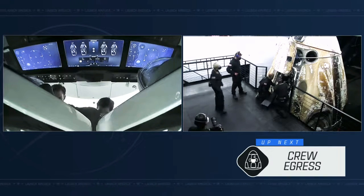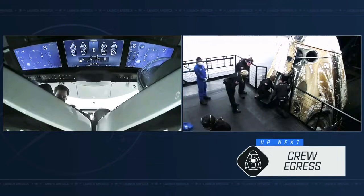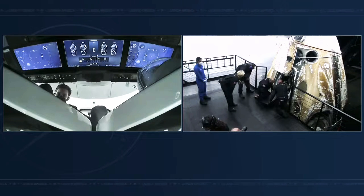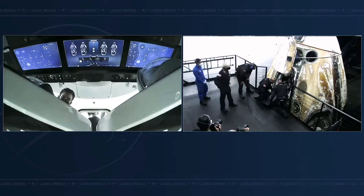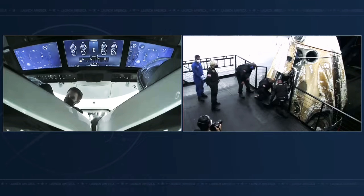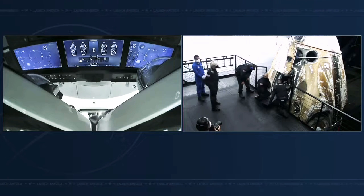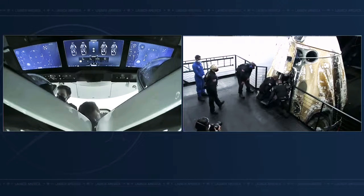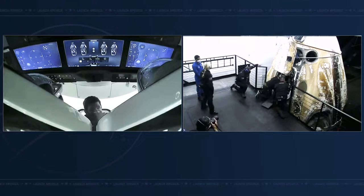For those of you that have joined us recently, the Crew-3 crew has splashed down off the coast of Tampa, Florida. Our recovery vessel Shannon has picked them up out of the water, and we can see the teams preparing to assist the crew as they exit, or egress, the capsule. That splashdown came right on time at 9:43 p.m. Pacific, 12:43 a.m. Eastern Time, off the coast of Tampa, Florida, in the Gulf of Mexico.